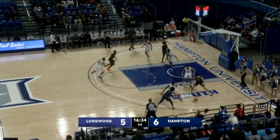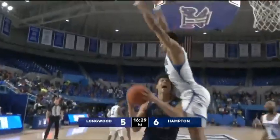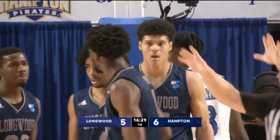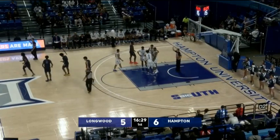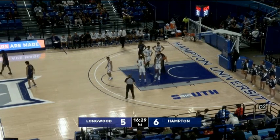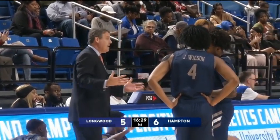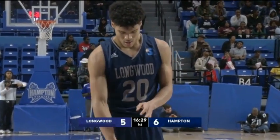Cintron works down low on Stanley, gets him in the air. Good up fake. He has a great pump fake. Got Stanley jumping. Stanley normally doesn't jump like that. But that'll be Stanley's first personal and the team's first. So we'll have Cintron to the line for two free throws here.